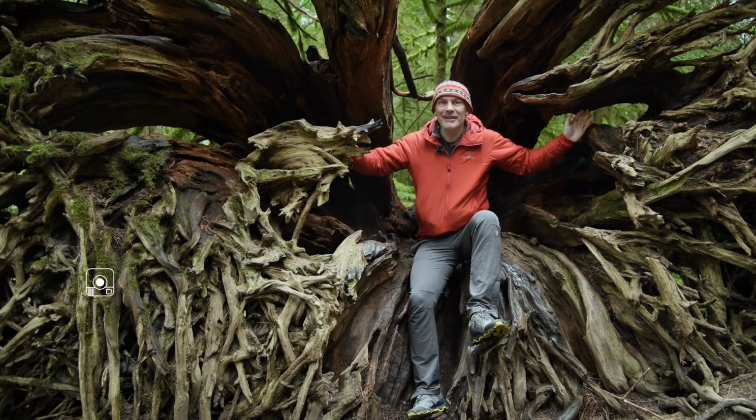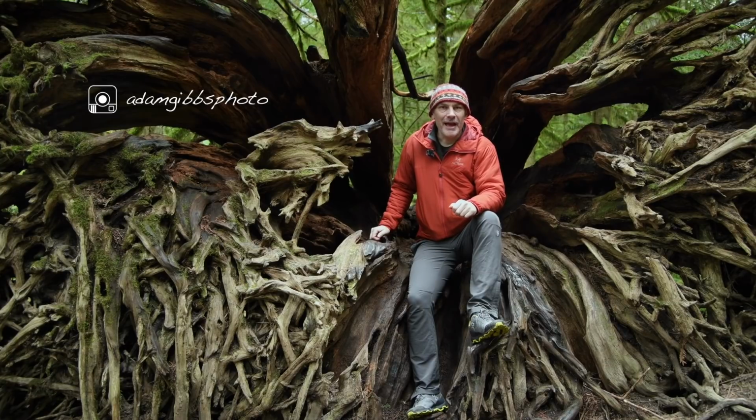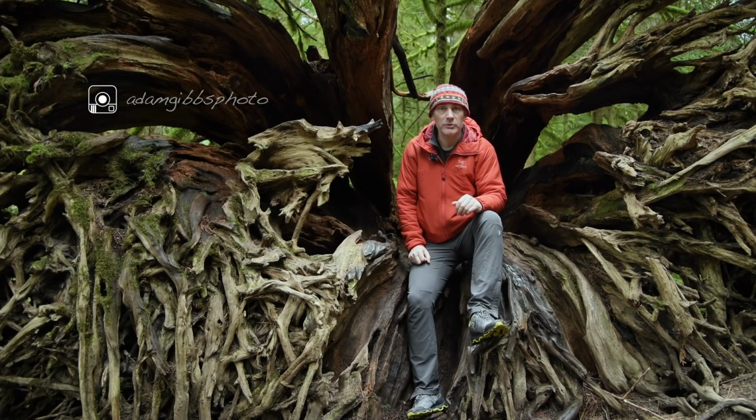Isn't this spectacular? This is the root system of a western red cedar. And if you're wondering where I am today, I'm actually in an area called Cathedral Grove. Now, Cathedral Grove is on Vancouver Island, and it's a little park not far actually from Little Qualicum Falls, which I've done a couple of videos of now, maybe 10-15 minutes up the highway.